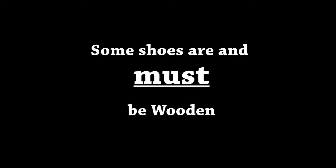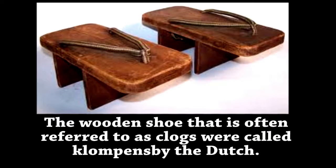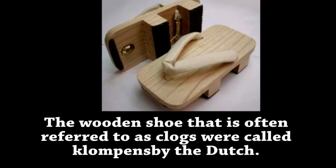Some shoes are and must be wooden. The wooden shoes often referred to as clogs were called klompen by the Dutch. Due to the fact that Holland is mostly below sea level, there are many marshy areas. The Dutch found that leather shoes would get wet and ruin easily, which is why they designed the wooden clog. Today it is still a popular tradition to wear these shoes.